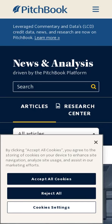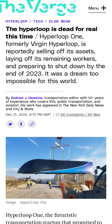2,725 fewer firms made 2 or more deals in the first 3 quarters of 2023 compared to the same period last year. Hyperloop One is selling off its assets, laying off remaining workers, and preparing to shut down by the end of 2023.